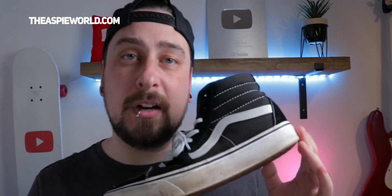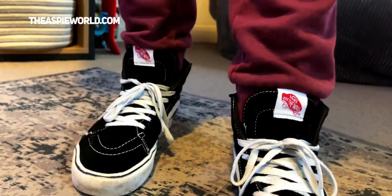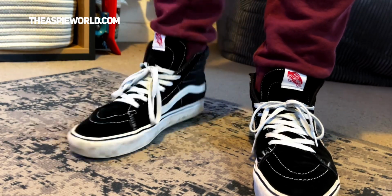These are my go-to boots. I wear these pretty much all the time. If I'm going to buy shoes, if I'm going to wear shoes anywhere, I wear the Vans boots in black. I don't normally have laces on them, but I'll explain why I'm able to have laces on these ones.